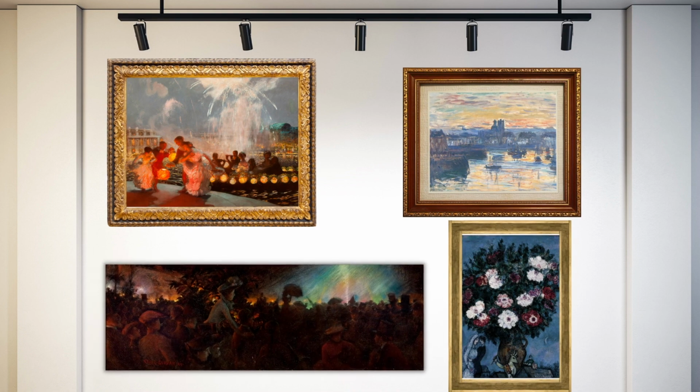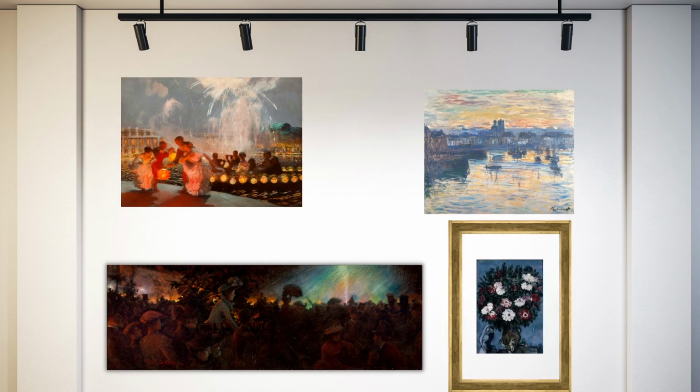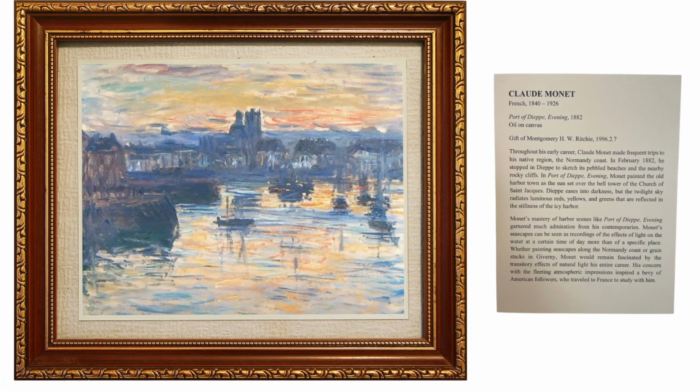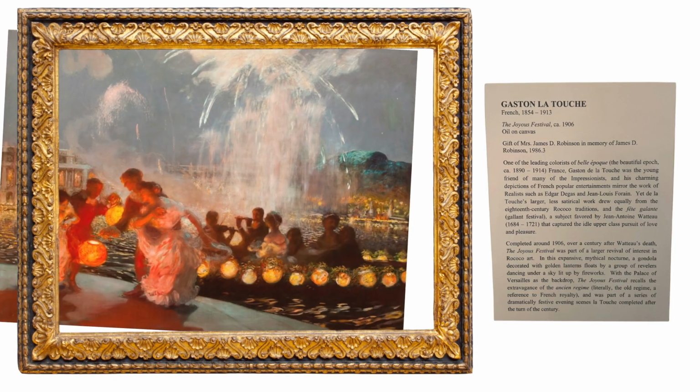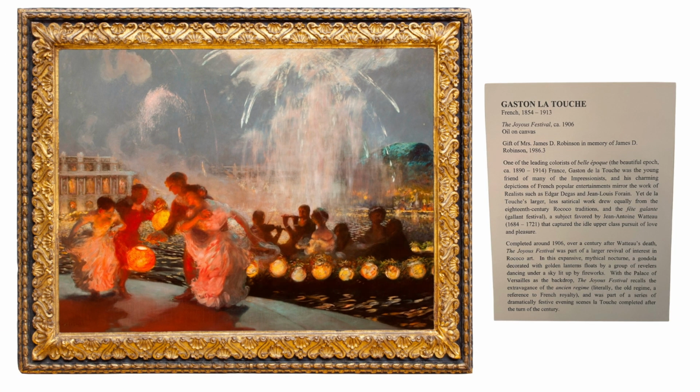Let's take a closer look at some of the artwork in the Dixon's permanent collection. We're going to look at 4 paintings today. First, let's look at this painting by Claude Monet. What do you think's happening here? What colors can you see that the artist used? Next up is a painting by Gaston Latouche. What do you think's going on here? Do you think it would be louder or quieter than the painting we looked at by Monet?